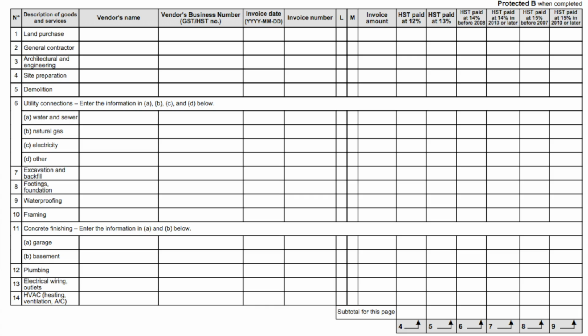So the main documents that you're going to have to fill out are the GST/HST new housing rebate application for owner-built house, and also the construction summary worksheet. The construction summary worksheet that they give you is just like an Excel spreadsheet. You probably can't see it, so I'll pop it up on the screen right here.